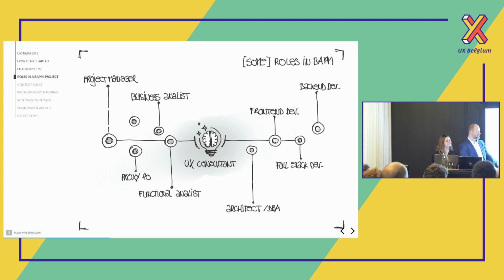The thing is that I evolved from the left side of the spectrum. Although I started maybe somewhere in web development, I evolved most during my career from the left side of the spectrum, and I've taken up all these different roles. I felt the worries of functional analysts or project managers when getting the right information, understanding and getting business requirements in a timely manner. That's me evolving to where I am today, and I'm a UX consultant.